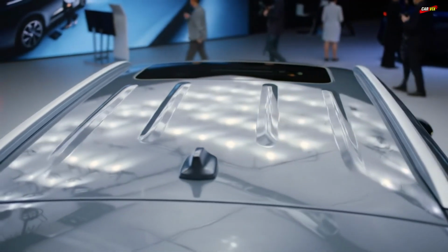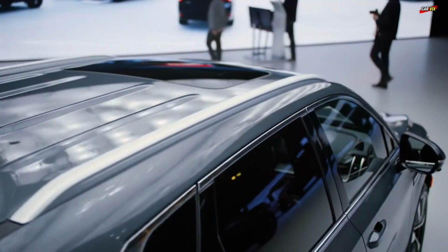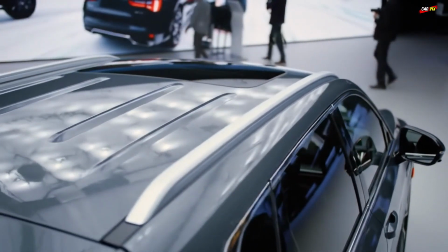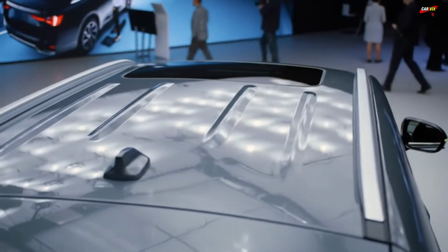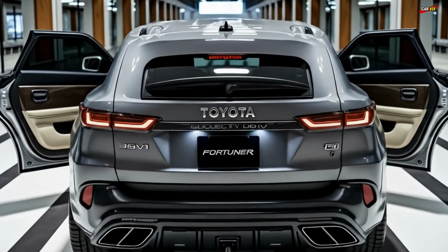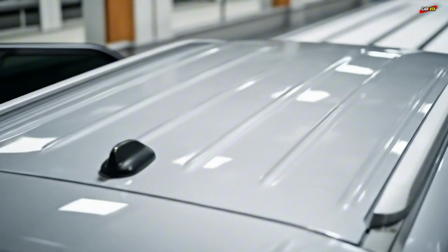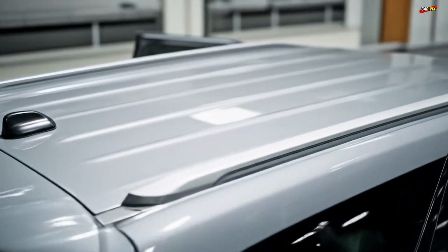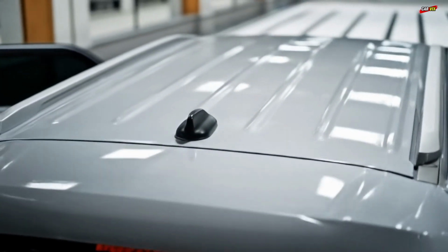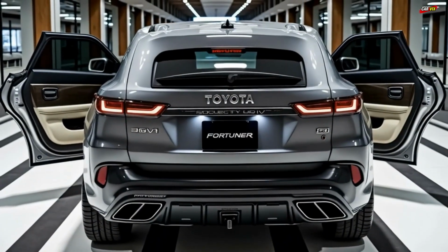And of course, we can't forget about price. The Fortuner has always been positioned as a mid to high-range SUV, sitting above Toyota's smaller crossovers, but below the more expensive Land Cruiser. For 2026, the price varies depending on trim, but generally, you're looking at a competitive figure for a body-on-frame 4x4 that offers this level of capability. It's not the cheapest SUV, but you're paying for Toyota's reliability and that go-anywhere DNA.